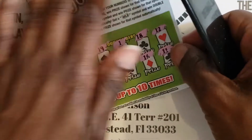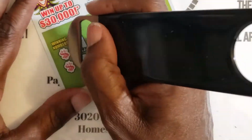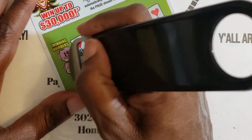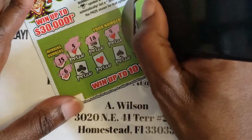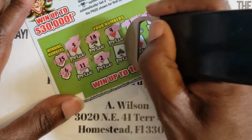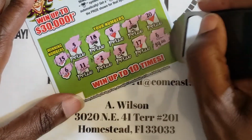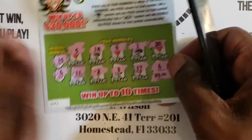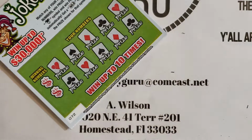70. 9 and 3. Nothing there. 71. 15 and 6. 4 bucks, very good. Out of 22 so far. Let's see if we can get something else.